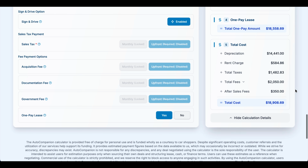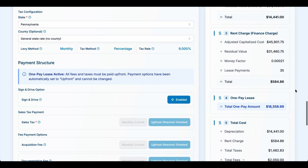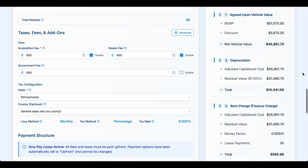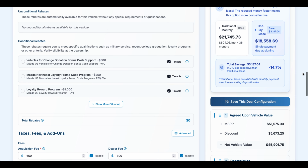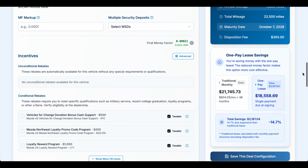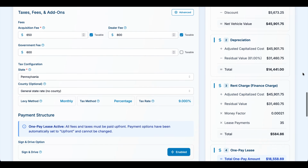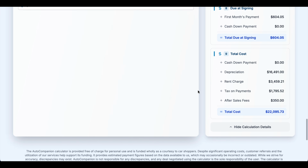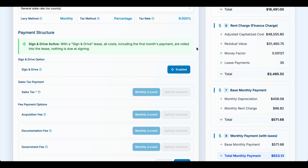For instance, people have commented saying that they've gotten like 15-16% off the MSRP on a CX-90. That is possible, and that's one of the reasons why AutoCompanion offers this free leasing calculator, so you can try and negotiate on your own. And if you don't live in a big metro city, if you live on the outskirts, it is possible to get really high discounts off the MSRP. But if you live in a larger city where car dealerships are less incentivized to provide big discounts on new vehicles, then of course AutoCompanion's service is worth considering.